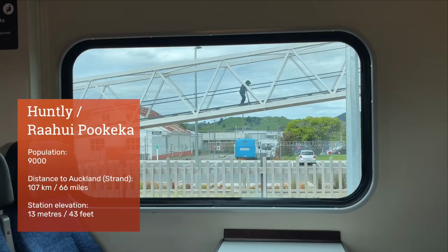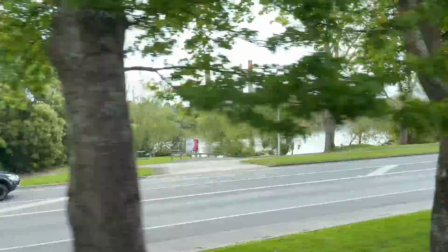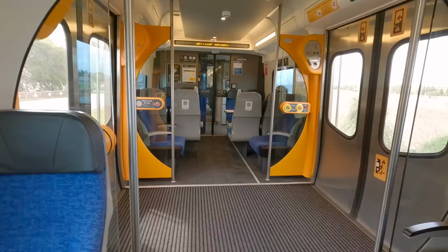Huntly Power Station is the largest thermal power station in New Zealand. It can burn both coal and gas. There are rail upgrade works underway here. There are both power sockets and USB charging points available. Let's go for a wander.